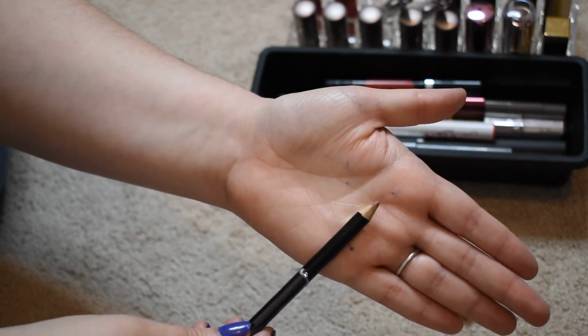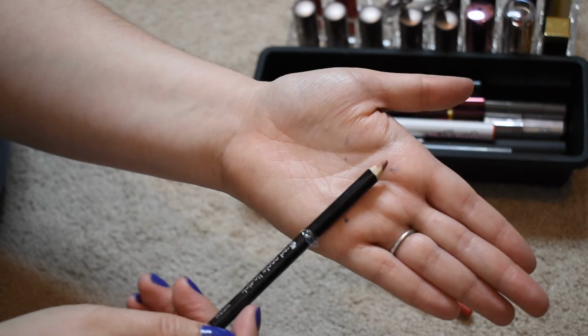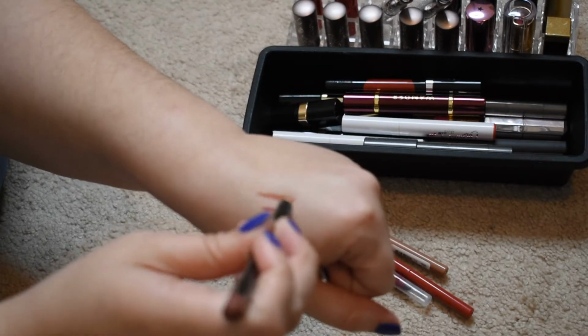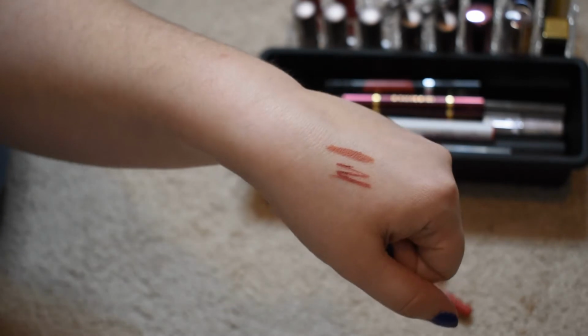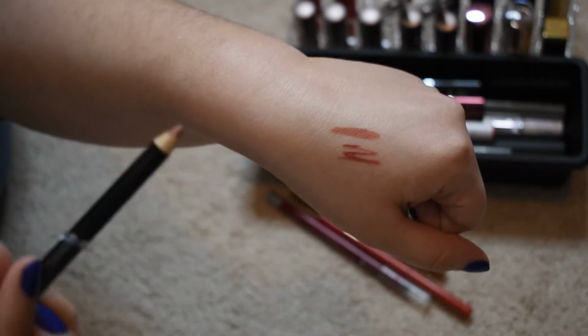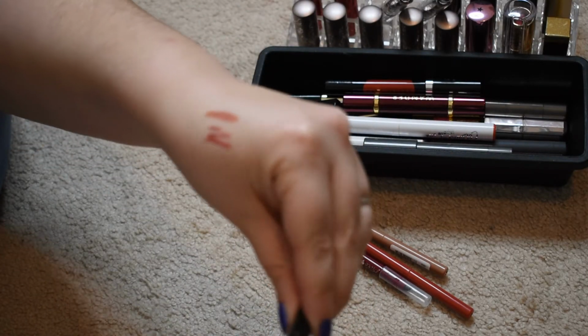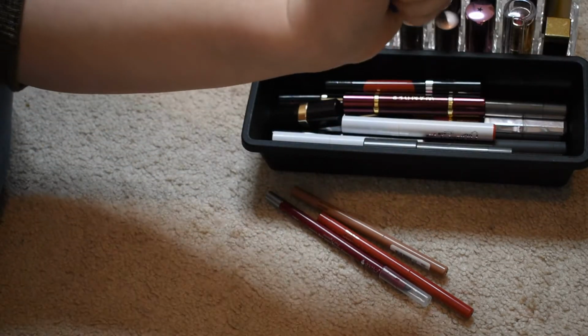So I lost the cap of this one, unfortunately, and it is drying up, and it was dry at the beginning when I did have the cap, so this one is just gonna be going away. This one from Red Apple Lipstick is gorgeous. This is in the shade Natural. It is pretty similar to the other one. It's a little lighter of a color, but it's gorgeous and it's a lot more creamy. And this one I got in my Petit Vour box, and I'm very surprised I like it so much. So this one I'm actually going to keep.